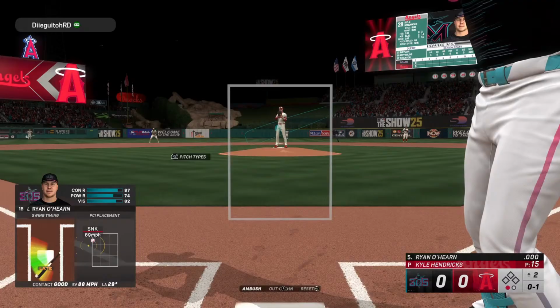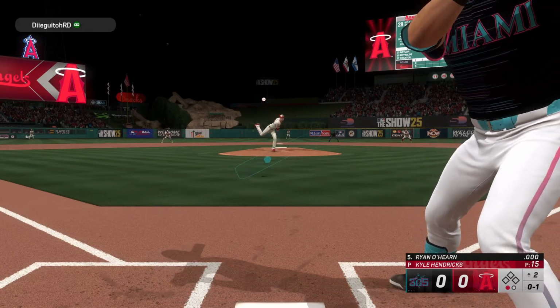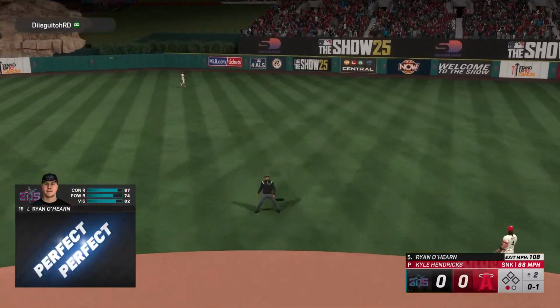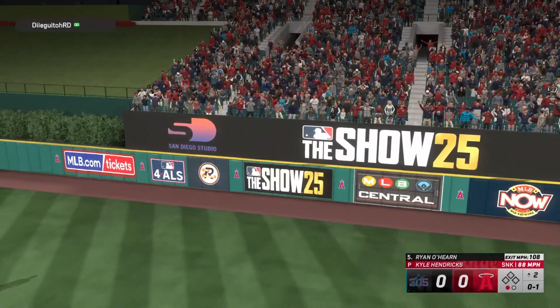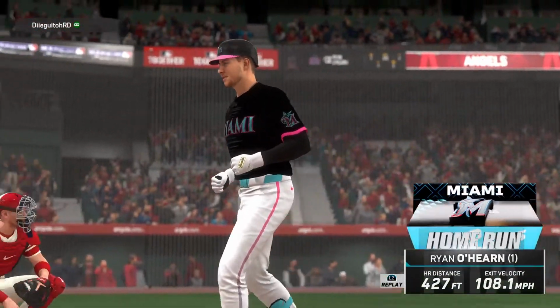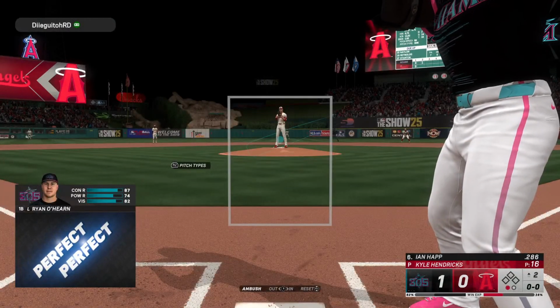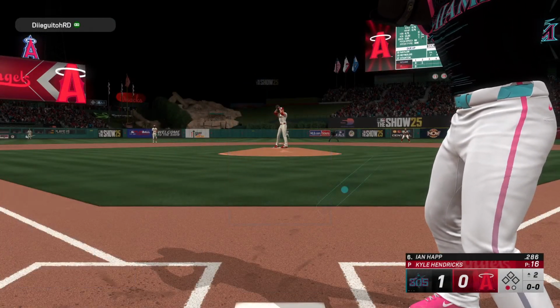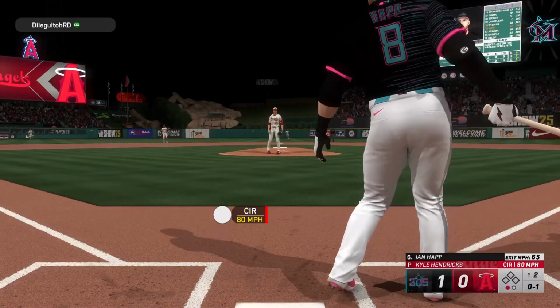One out, bases empty. That one ripped. That's back there. Out of here. Out of here. And the Marlins jump out in front. It's 1-0. One out, bases empty. Ian Happ up to hit. Yeah, and it's fouled away.